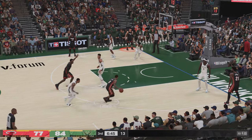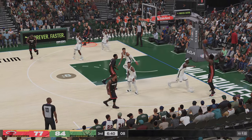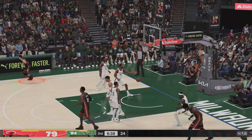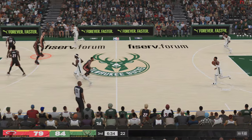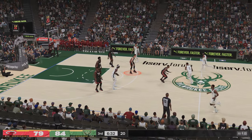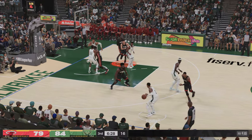Adebayo, a screen on Lillard. Pass to Embiid. He shoots it. Yes! Great play by Lillard to set it up. Embiid's got 8 points. The high basketball IQ of Damian Lillard showing up, moving the ball to the open man.